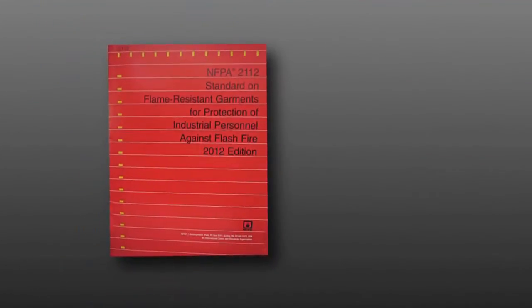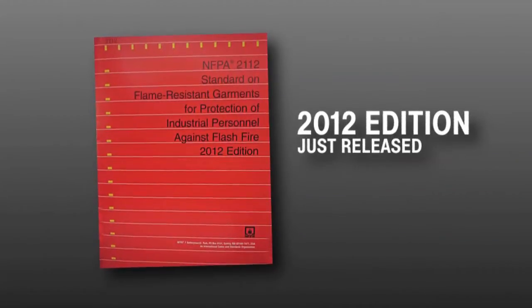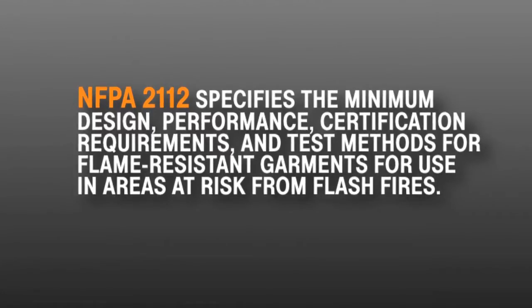NFPA 2112 is the standard on flame-resistant garments for protection of industrial personnel against flash fire. NFPA 2112 is a nationally recognized consensus standard, and it sets the minimum performance requirements for garments that are meant to be worn by workers who could be exposed to a flash fire in their workplace.